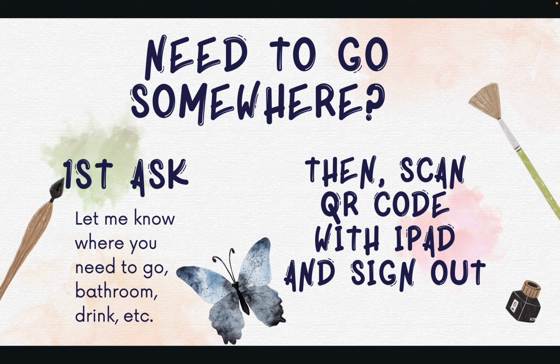Okay, great. Once you talk to me about that, then you're going to scan the QR code. Notice around the room, I want you to look around the room right now and find the QR codes hanging up all around the classroom. You're going to scan that QR code with your iPad and then fill out the Google form and put in there where you're going, and then it asks you what classroom you're in.